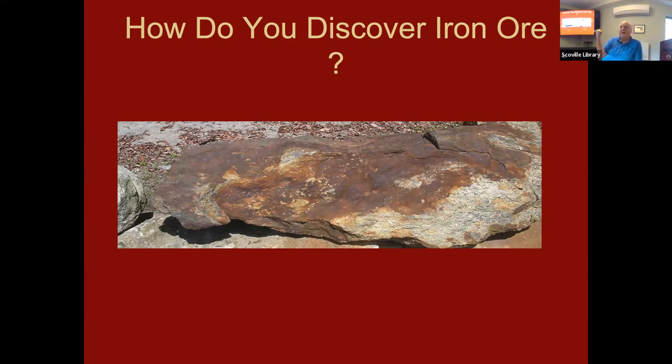I used to be mean and not even give you a hint, but think Town Grove and think the first light parking area above the Great Falls. And if you poke around enough at those two sites, you're going to trip over some iron ore, just like this piece. And that's how it's discovered. You trip over it.